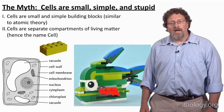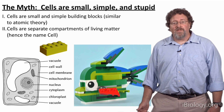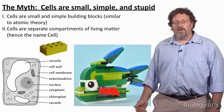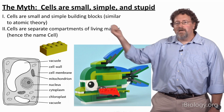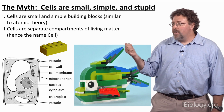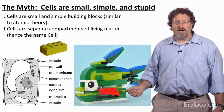In today's talk, we're going to tackle the myth that cells are small, simple, and stupid. Why do we all tend to think that? It arises from the idea of cell theory. And so cell theory is built on two premises. One is that cells are small, simple building blocks, similar to atomic theory. And then also the second part of cell theory is that cells are separate compartments of living matter, and that's why they were called cells.